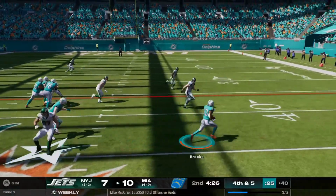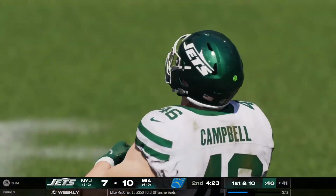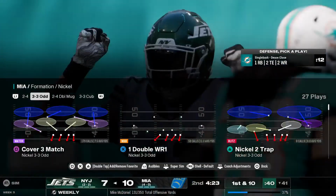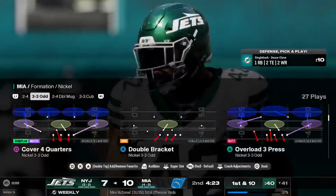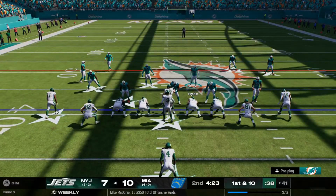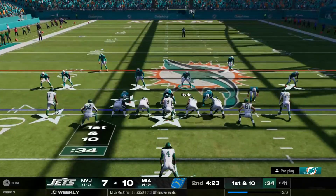They'll try it now with Brooks. And this is going to come up well short as they stop him on 4th down. The Dolphins can't convert on 4th down. And the Jets are going to get the football back. So good starting field position for him here as they come up 1st and 10 at the 41-yard line.